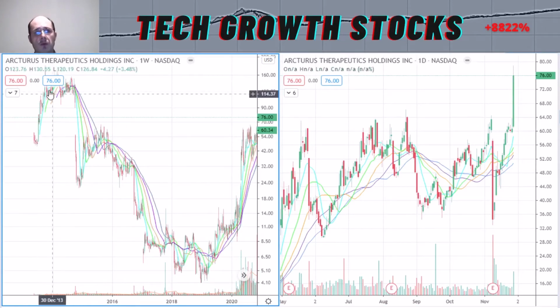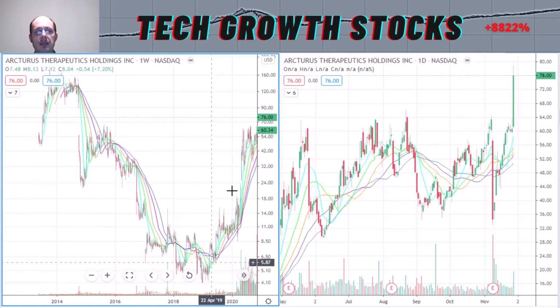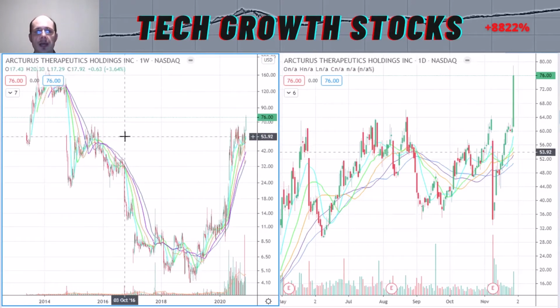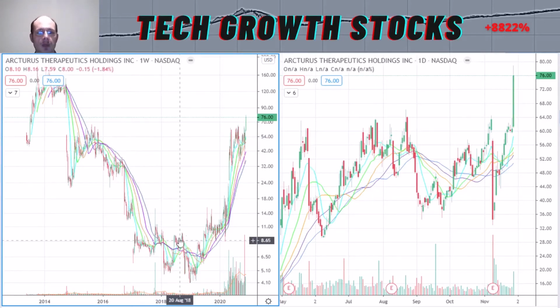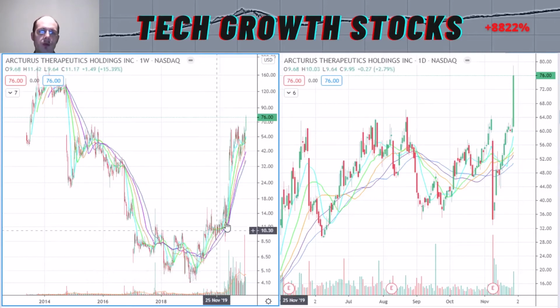But after that move, it traded around the upside a little bit and then turned into a long-term downtrend and traded to a low of $4. I mean, this is a very strong down move, and as you can see, it's very important to protect yourself, also your gains, and trade out of stocks when they are breaking down, because as you can see, a stock can decline 95% quickly. Okay, Arcturus made its low around January 2019.